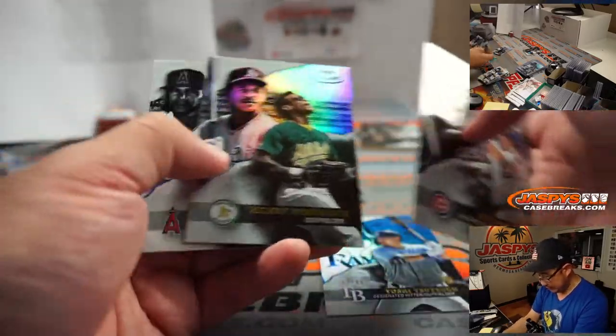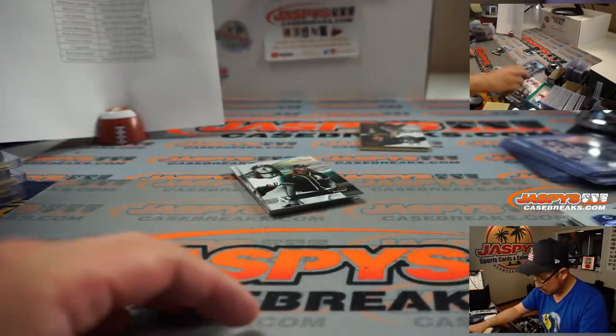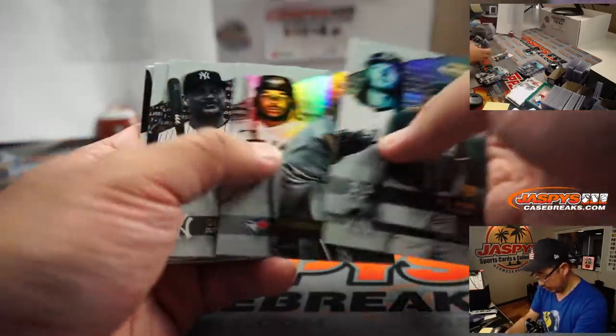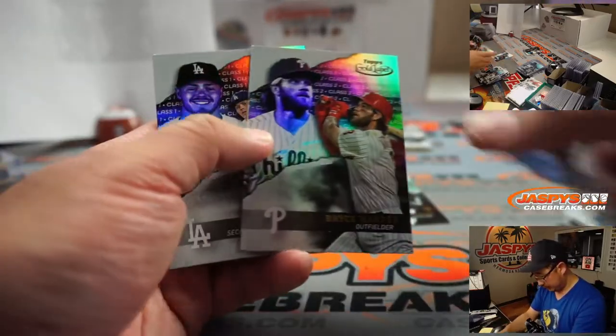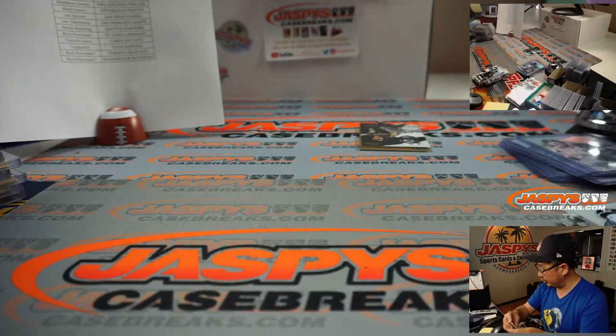There's Yoshi to 99 for the Rays. That'll be for Pat Cologne. There's a Luis Robert. Bryce Harper and Gavin Lux. The Luis Robert goes to Rich and the Sox, the Southsiders.